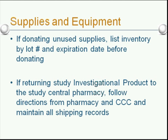If you are returning investigational products, study medications is usually what they're called, to the central pharmacy, then you need to follow the directions from the pharmacy and the CCC, and you definitely want to maintain all of those shipping records and keep them accessible in your regulatory binders until the study has locked.